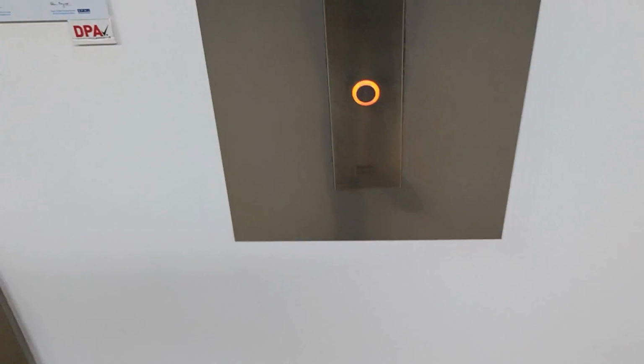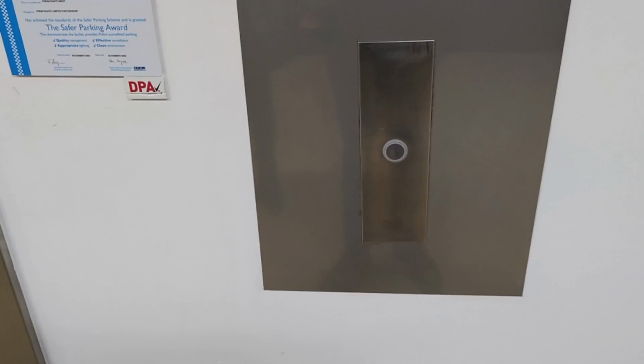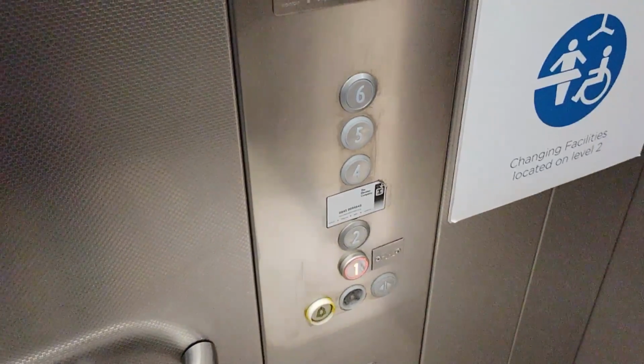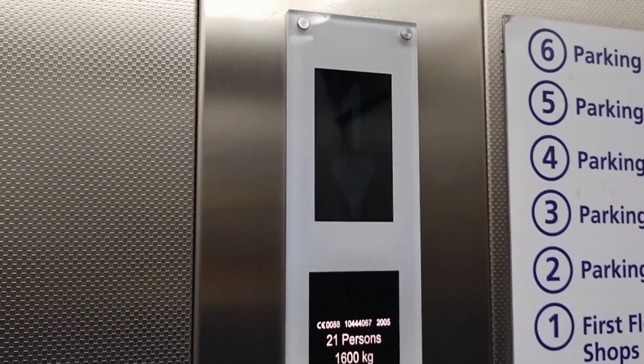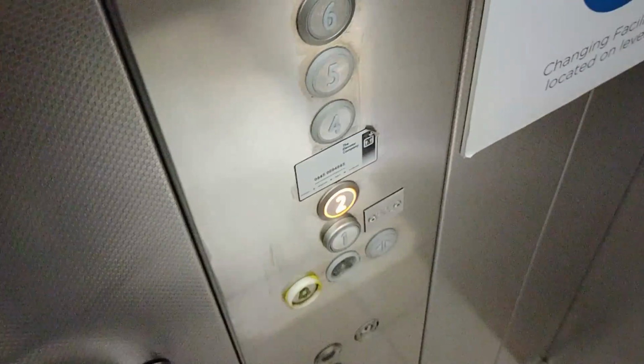This is the south lifts at the Frenchgate Shopping Centre in Doncaster. This is the car park south lifts. These are more Konica discs. These go to ground floor. These lifts do not stop at level 3. So this one. Capacity 21 persons, 1600 kilos. Built in 2005. This one only goes as far as 1 actually, not 0. Back up to 2.